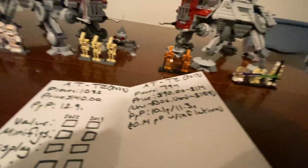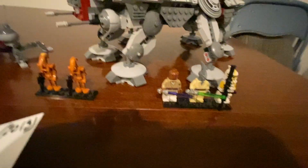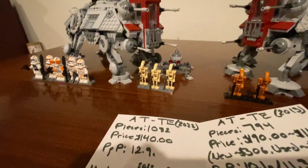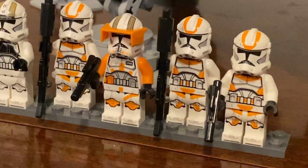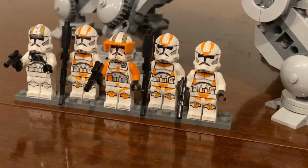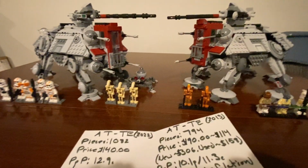It comes with more minifigures than mine, a lot more. And Cody, which is a really big seller. I wish I got one of those, but Commander Cody's what sold it out. Just a couple days after it came out, you couldn't find it anywhere. Not even Lego.com had this thing. So Cody definitely sold it out.